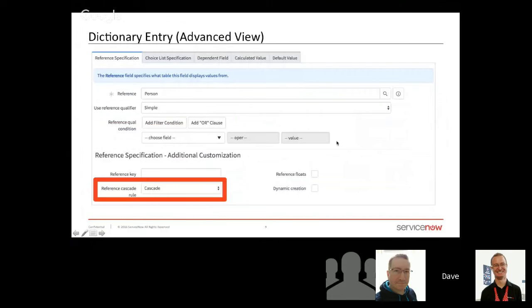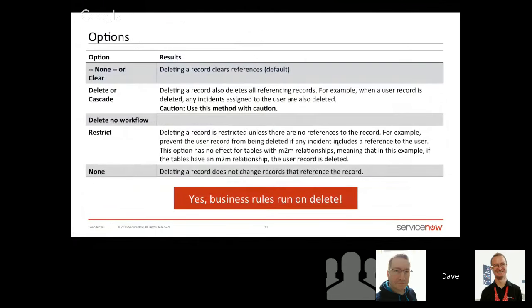Oh, we went back to viewer mode. That's actually good to know because you can very easily come up with some orphan records in ServiceNow. I used to do this with fix scripts. I used to do this with business rules and saying, oh, it's a delete business rule, so watch out.